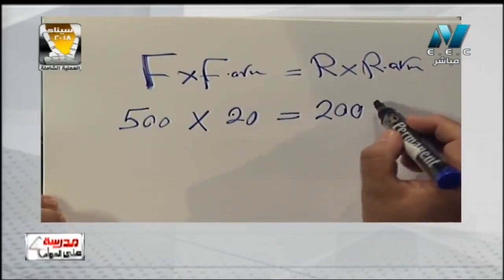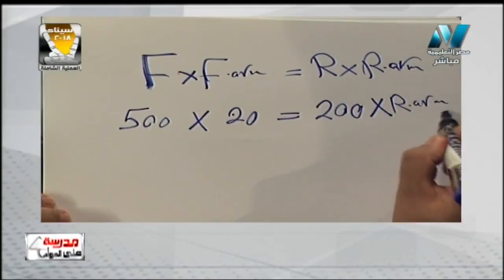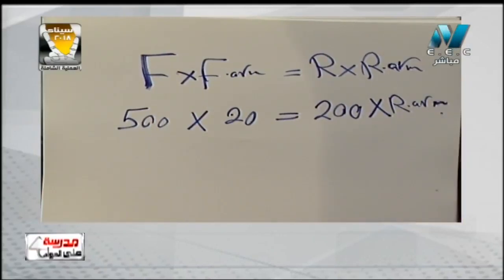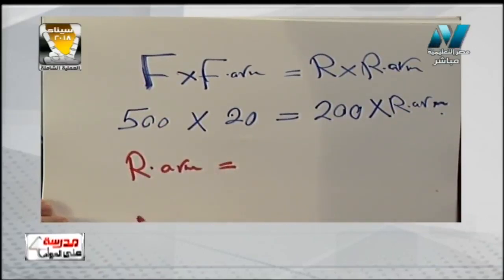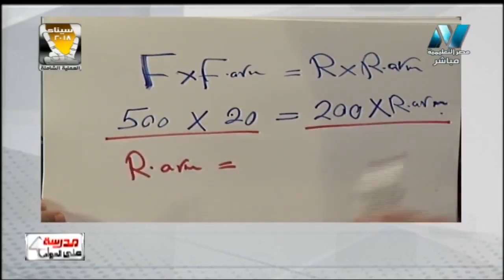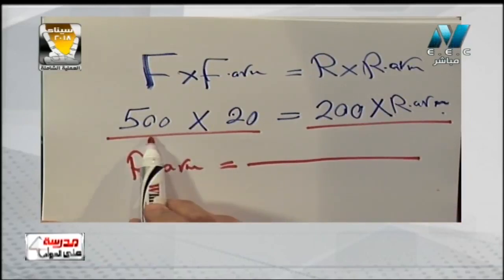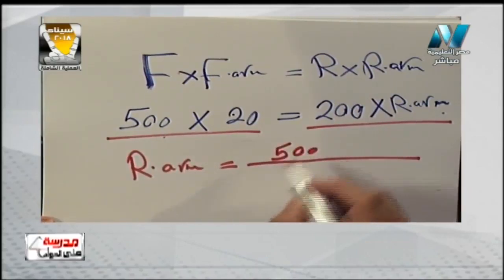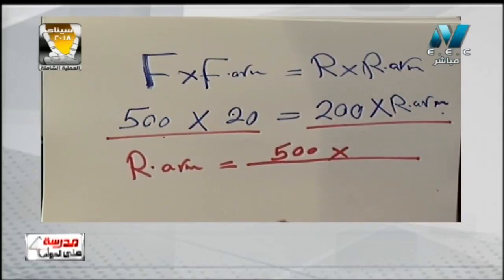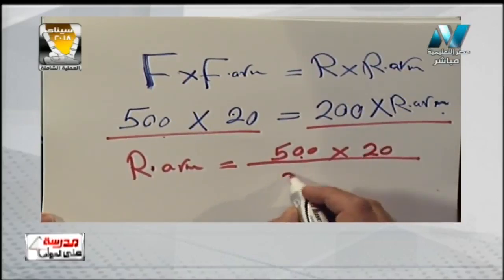Find the resistance arm R. This type of problem asks me for one of the four quantities, and here I want the resistance arm R. How can I get it? Here I have two sides, left side and right side. Which side is complete with numbers? Sure, the left side. So it must be the numerator, by the method we call in mathematics cross multiplication, which we all know very well. So resistance arm equals 500 by 20 over 200.